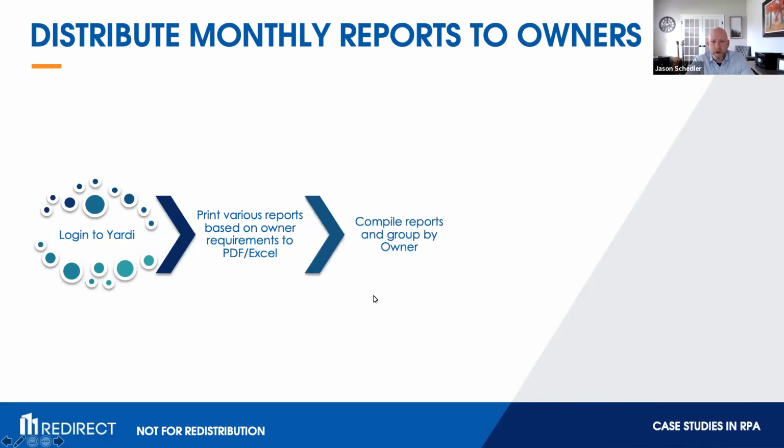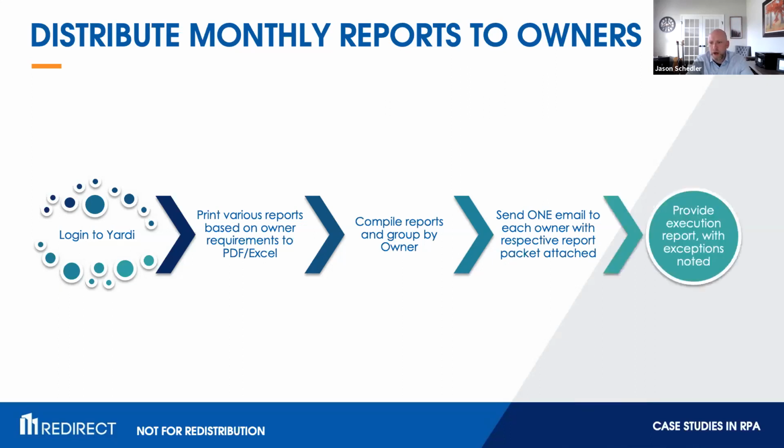The bot is able to compile reports and group them by owner. This is all based off of a mapping that our client set up that showed what each owner wanted and how they wanted it. And then at the end, it's able to send one email to each owner, consolidating all these reports into one packet, which I don't think our client was doing before. And then at the end it provides an execution report, and I'll show you an example of this, noting any exceptions that happened.